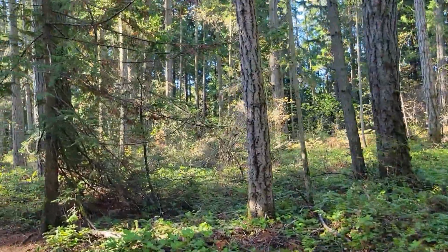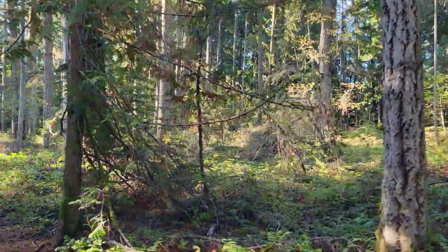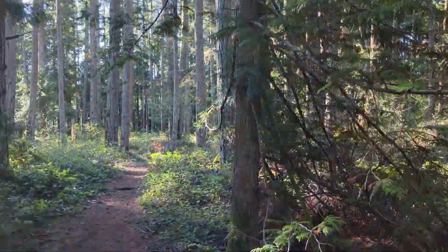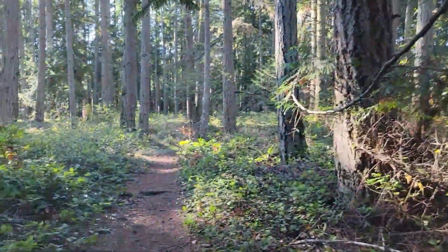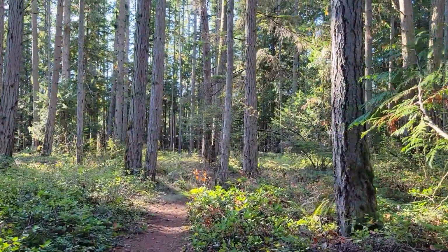All right, I've never been on this trail. I think this offshoots to a few houses, but we're going to check it out. Oh, those are just flying bugs. Go over there. The spider's waiting for you.